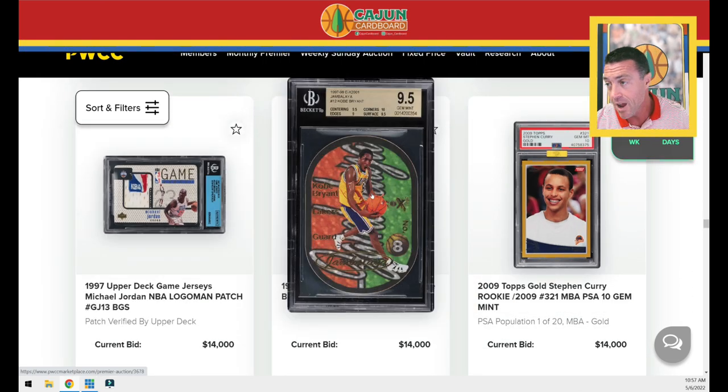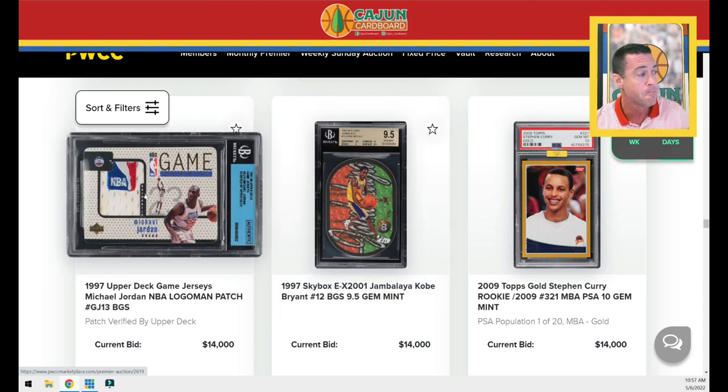We saw the jambalaya for the Jordan. Here's the jambalaya for the Kobe. This one I don't want to speak on because I'm not an expert. The patch to me looks too good to be true. Apparently someone else thought the same, so they ran this up the flagpole with Beckett, and it was verified by Upper Deck, and it was slabbed authentic by Beckett.